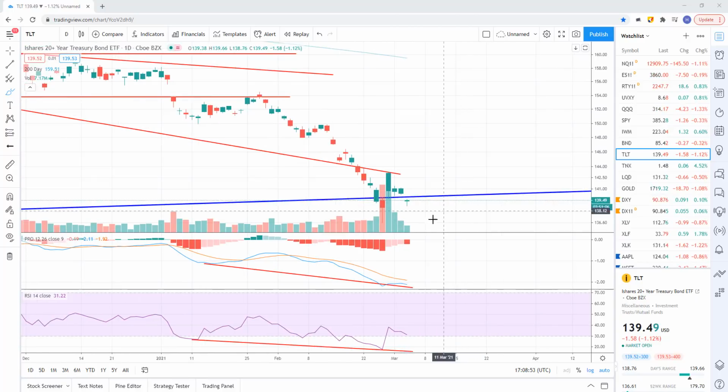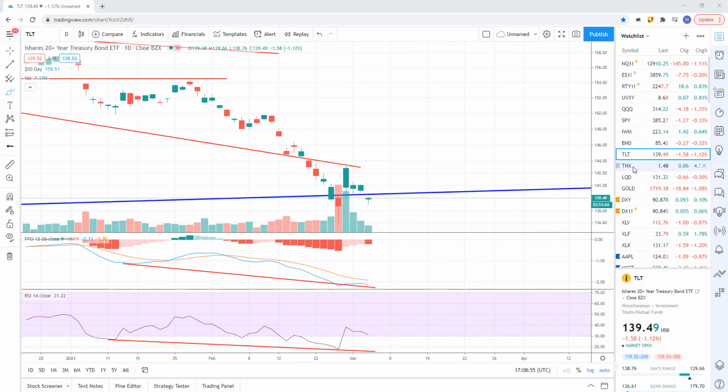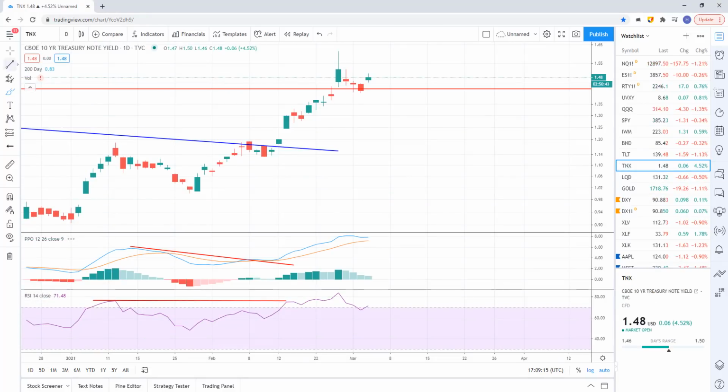Okay, TLT selling off again today. Rates are creeping back up towards that 1.5% on the 10-year. That's the level that the market doesn't like. We got a reaction when the rates crept over that 1.5%. We got a spike in rates and the market kind of freaked out. So that's the level you want to watch. To watch that, I just use TNX. TNX is your 10-year Treasury yield, and that right now is sitting at 1.48. So that's your 10-year Treasury yield.